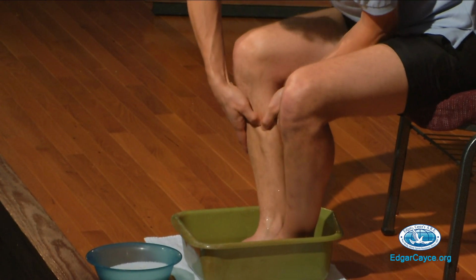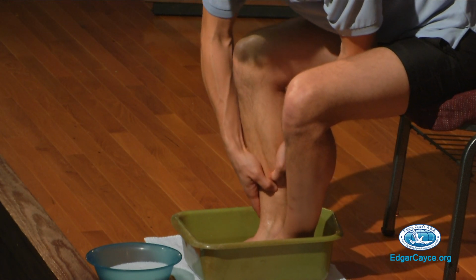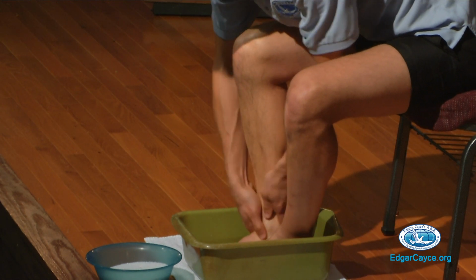And so you can bring your thumbs together and do real simple movements. This is great for shin splints. You can get work down to the ankles.